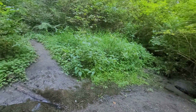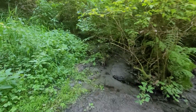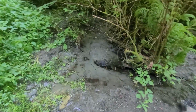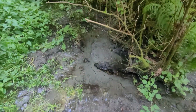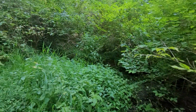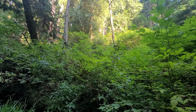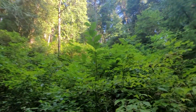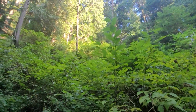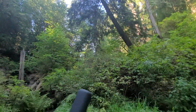And this is all like native growth plants for the most part too, which is really cool. You can see it trickling out of the hillside here. So it's not just creeks, it's like little waterfalls and just groundwater. Because like I said, that hill is probably 200 feet to the top, where we're at now, if you can see up through there. And these trees are all old growth. A lot of them are leaning though into the open space.